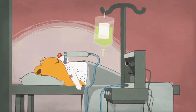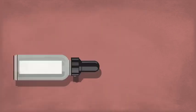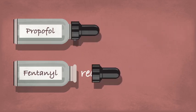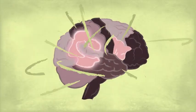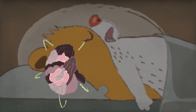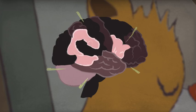Inhalational anesthesia is usually supplemented with intravenous anesthesia, which was developed in the 1870s. Common intravenous agents include sedatives like propofol, which induce unconsciousness, and opioids like fentanyl, which reduce pain. These general anesthetics also seem to work by affecting electrical signals in the nervous system. Normally, the brain's electrical signals are a chaotic chorus as different parts of the brain communicate with each other. That connectivity keeps you awake and aware. But as someone becomes anesthetized, those signals become calmer and more organized, suggesting that different parts of the brain aren't talking to each other anymore.